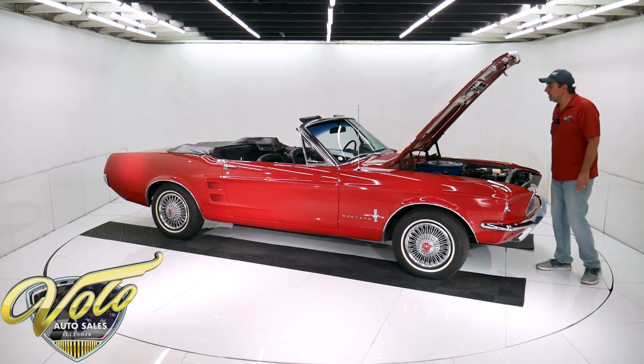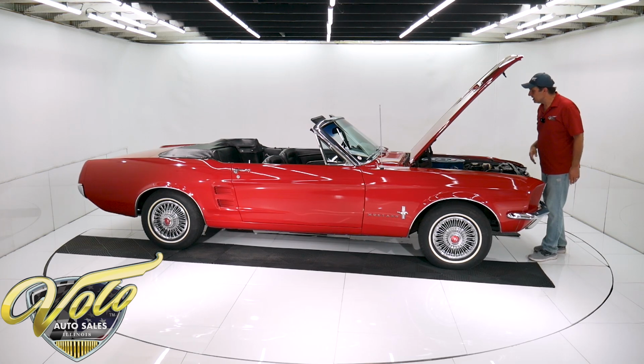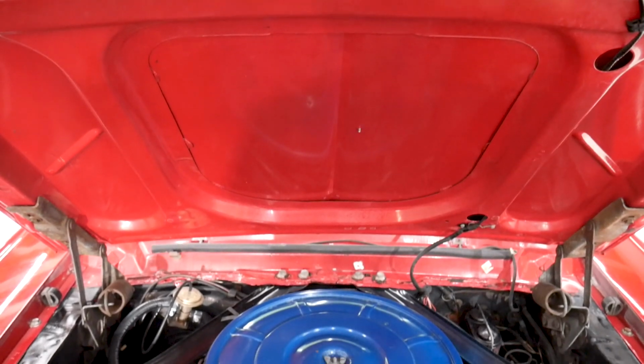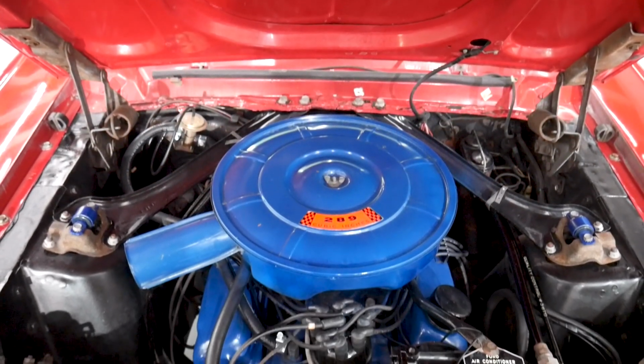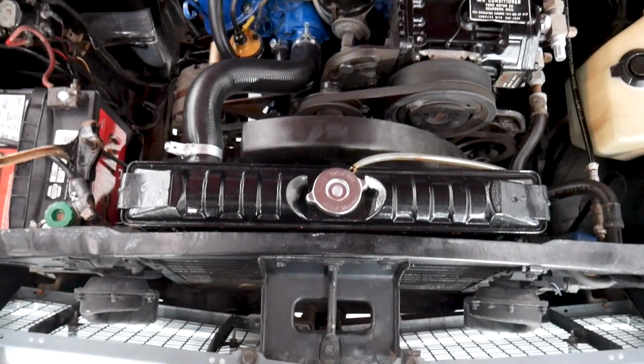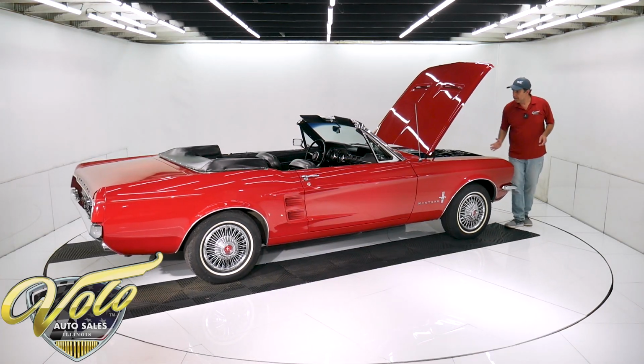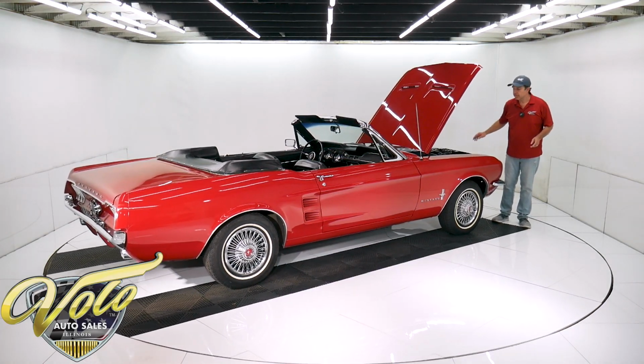The engine compartment is very clean. The bottom of this hood is the original red paint. The engine's original. It has the tag on the motor. I always look for the tag. Actually, I gave up looking for the tag. They're never there on the motor. This has the tag with the codes on it. The metal is perfectly clean.